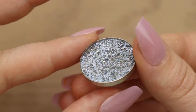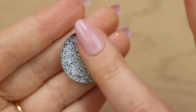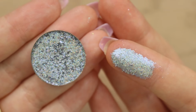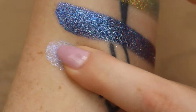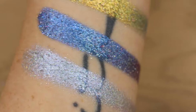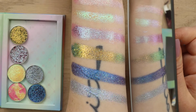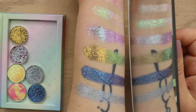Looks like a really beautiful kind of like silvery blue shade, with a little bit of a purple kind of tone to it. Again, it's a little bit lighter, but it has that holographic sparkle to it. I feel like all of these are beautiful, but realistically, this is the kind of shade I would go for the absolute most. And then pulling out a little mirror here, so you can see the shifts a little bit better.